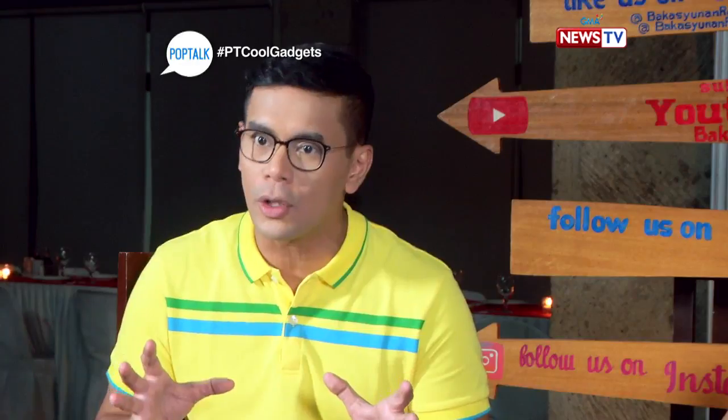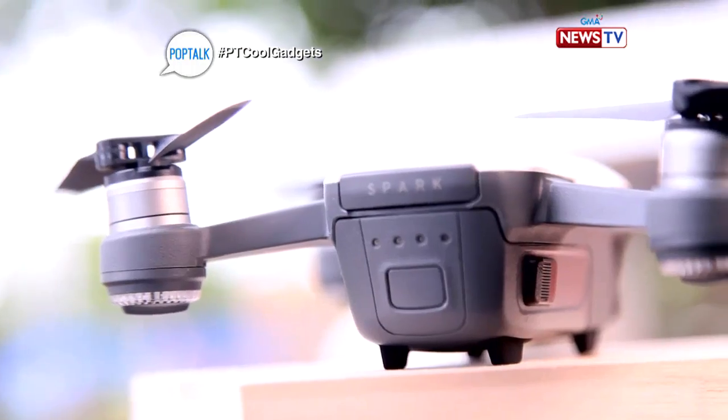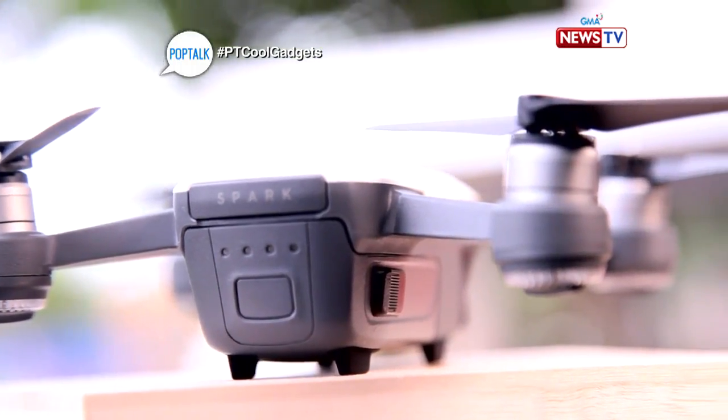So again, ang criteria natin, design and feature, fun factor, value for money. Cool na cool daw ito, sabi ng marami. Ito ang DJI Spark drone camera. 30,500 pesos ang presyo ng ating DJI Spark drone camera.